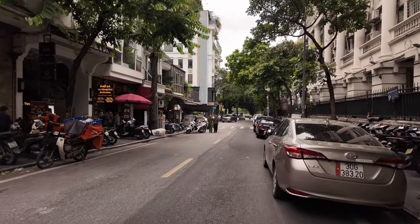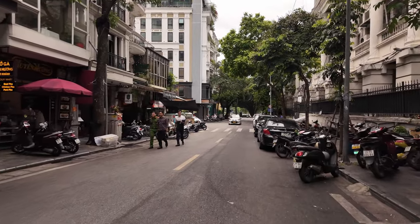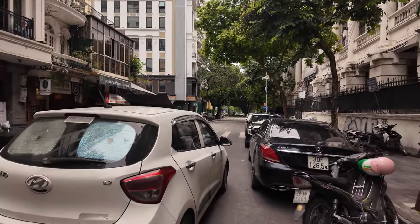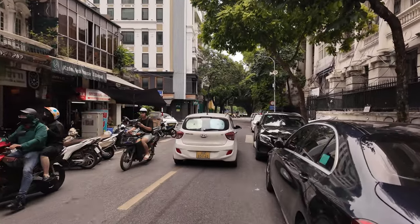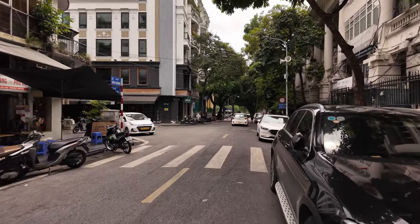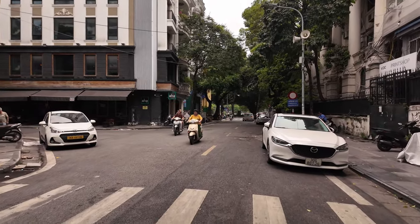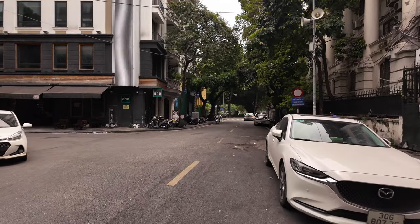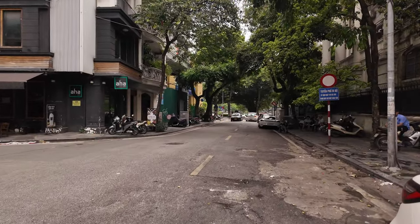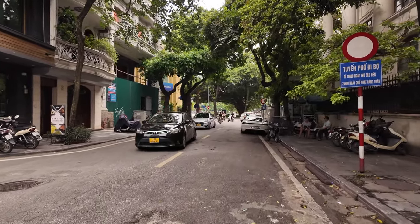A lot of history here in Hanoi. I'm not here long enough to try and find out too much about it. I should have done some research about it, but a lot of people. I think I last read it's 9.8 million people, the population here in the city of Hanoi. But again, that figure is only down to who actually is registered. I'm sure that figure is a lot higher than that.